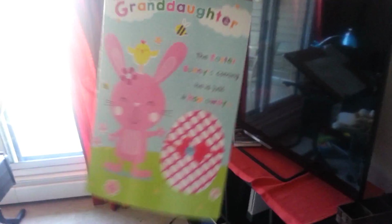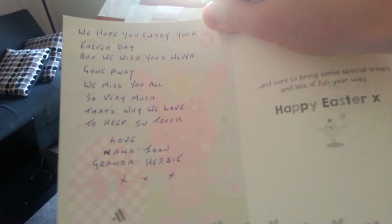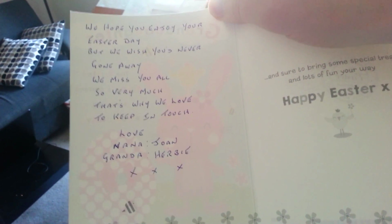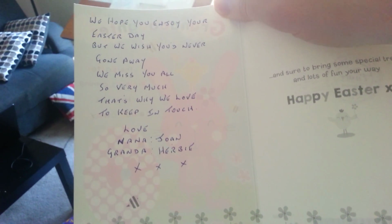Oh, yes. Look forward to seeing my grandparents again in September. Yeah, they sent Ruby a little Easter card. My granddad always writes a little verse. We hope you enjoy your Easter day, but we wish you'd never gone away. Yeah, that was nice. His card, and I guess Ruby's desperate to have it. Don't rip it, whatever you do. It's a very nice card, that one.